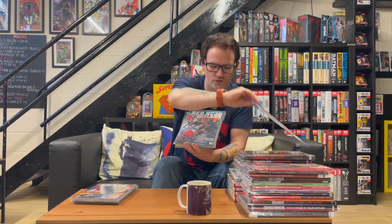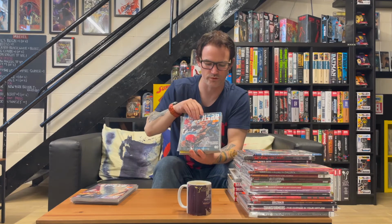Got a few wee Red Hood trades in this week as well. So some Red Hood and the Outlaws, the Who Is Artemis story arc. We have the Bizarro Reborn story arc. And then we also have the Unspoken Truth story arc. So a little bit of love for Jason Todd and Red Hood. Starting to top up those shelves a little bit. I'd mentioned Metal, of course, so you also have the Road to Metal. This is where all the Metal stuff begins, whether it's Dark Knights: Metal or Dark Nights: Death Metal. It all begins here with the Road to Metal. So if you want to get into that world and into that big event, that's where you start.